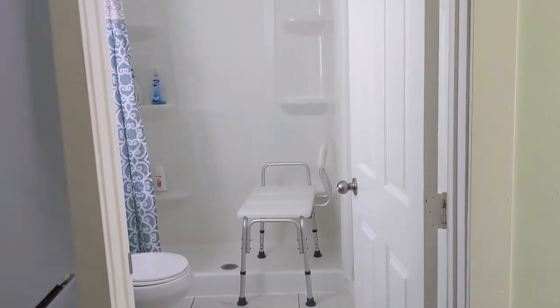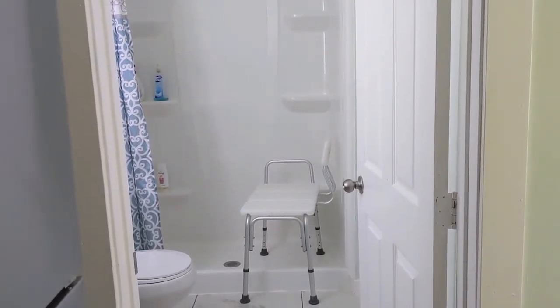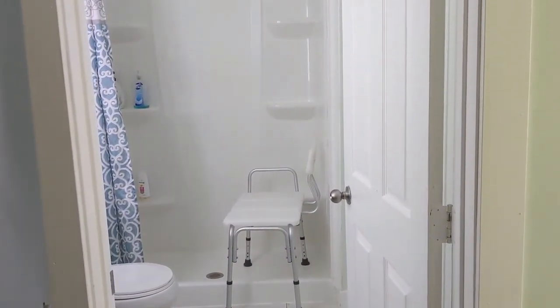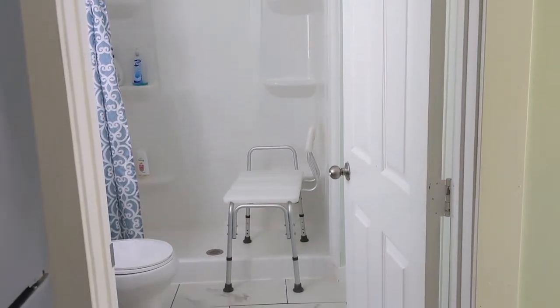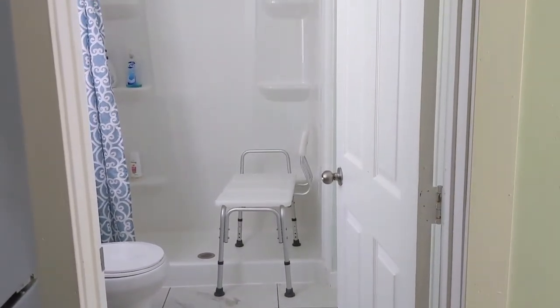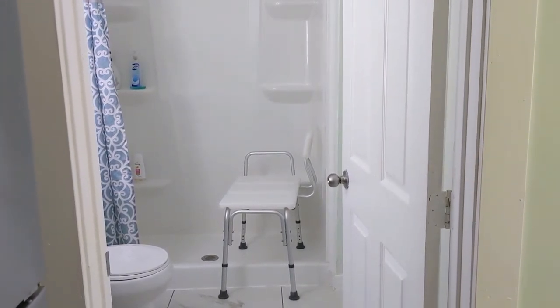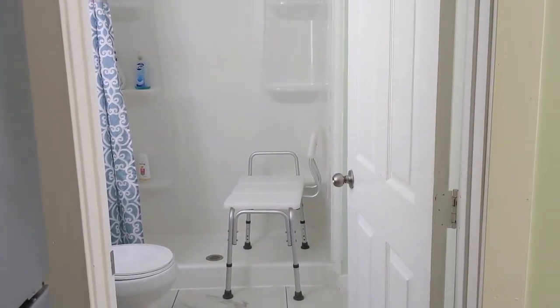Okay, so here we are outside the bathroom. What I really want you to notice though is the door frame. When you have to go through a door to get from one room to another, you have to pass through some sort of more narrow entrance. That's part of the definition of a doorway, right?